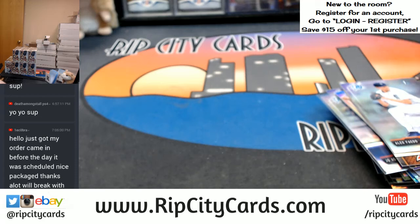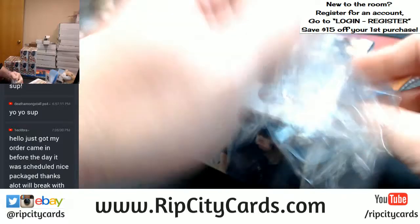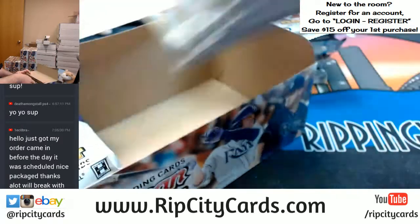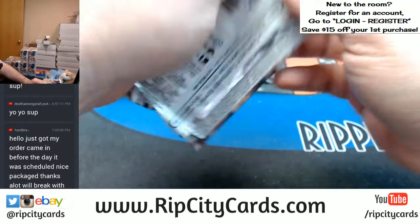Let's see. I'm just going to put all this in a monster box, I think. Sip of water. Right, I forget about the Clemens spawn. I think he was a decent draft pick too. Like, not like Biggio's boy.